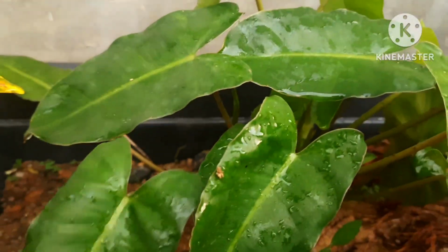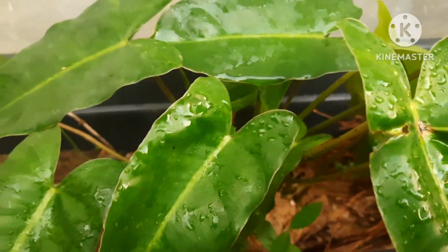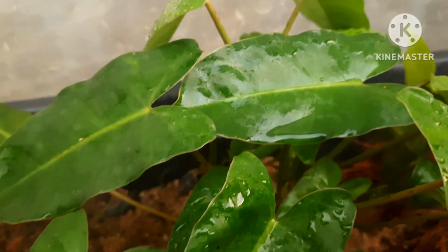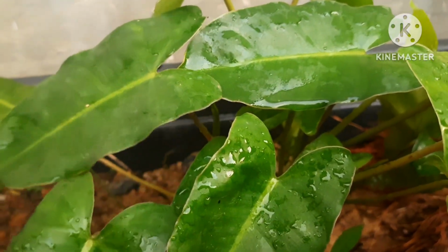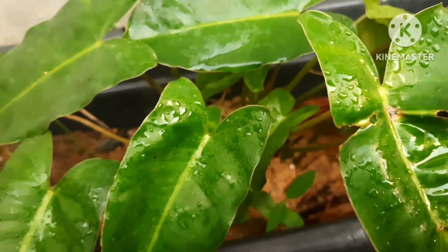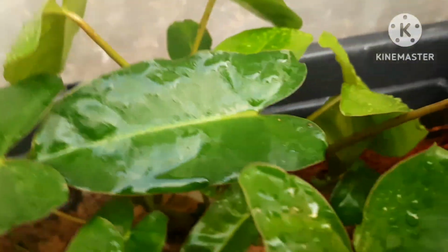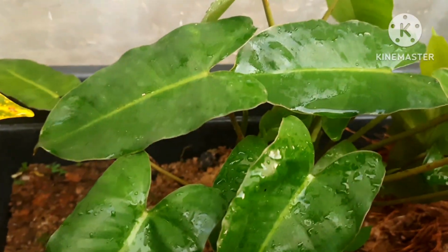Philodendron plants. They are also beautiful house plants and they grow from bulbs. They also do not need watering every day. You can balance the moisture level. Since these plants also store water in their bulbs, the roots, they don't need daily watering. So this is also a low maintenance plant which you can have in your home garden.